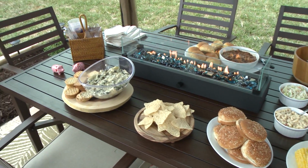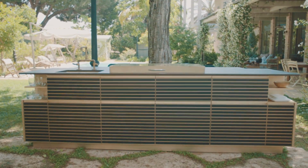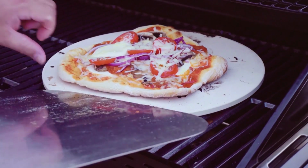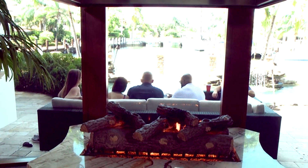But why stop at the grill? Propane can help you create a luxury, state-of-the-art kitchen outdoors. Who doesn't love the ultimate outdoor cooking and entertaining experience? That's the best part, is that's all powered by your home's propane supply.